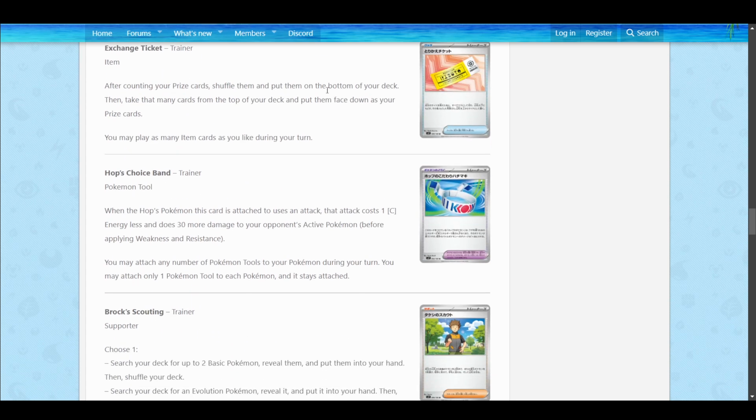This is a really interesting item here that is very good, I think. Well, I don't know. It's good. I think it'll see a lot of play, and I think people will like it. It says, after counting your prize cards, shuffle them, put them on the bottom of your deck, then take that many cards from the top of your deck and put them face down as your prize cards. You don't see these. I mean, you could if you somehow set it up, but that's not super meaningful. Putting cards in your prizes isn't good.